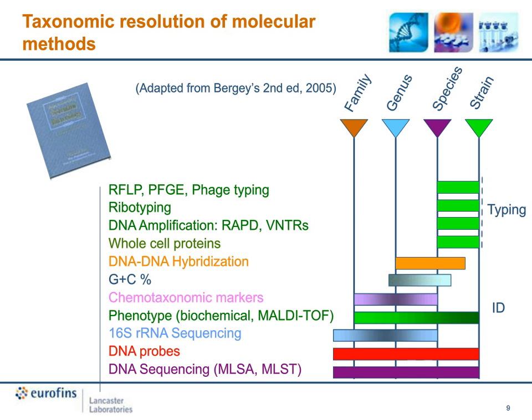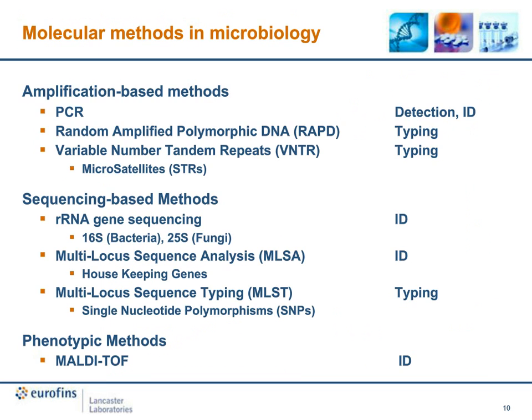Amplification methods commonly used include polymerase chain reaction, PCR, for detection and identification, and random amplified polymorphic DNA, RAPD, and variable number tandem repeats for typing. Dr. Carlotti and I will further describe the use of RAPD and microsatellites, a type of short tandem repeats, in the typing section. There are a variety of sequence-based methods and techniques available, but we will focus on 16S gene sequencing and multi-locus sequence analysis for identifications, as well as introduce multi-locus sequence typing.